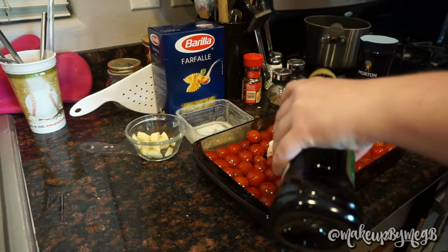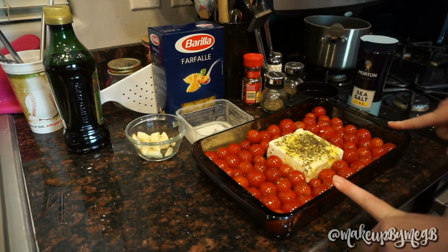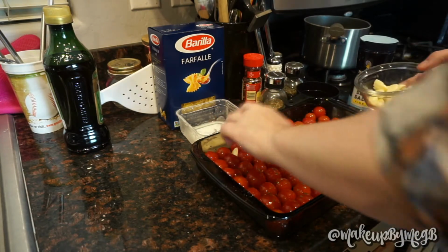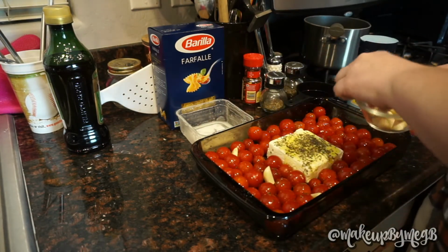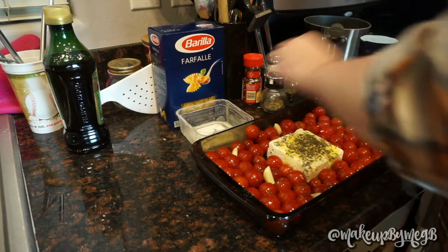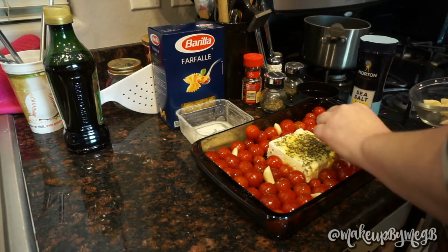And I've seen people use a hefty amount of olive oil. The last thing I'm going to do before sticking this in the oven is adding in my garlic cloves. This isn't part of the original recipe. It's just part of a recipe that I watched. They stuck the cloves in, let it bake, took the cloves out, and then minced it and mixed it all together. So I figured that would be good to do.